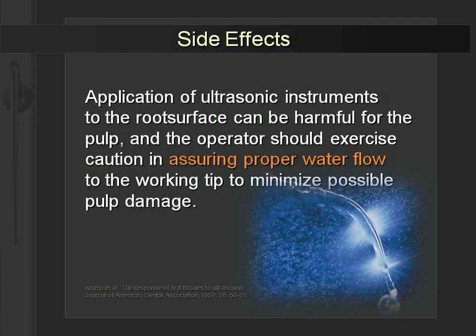Well, sufficient water flow with a piezoelectric unit should be that you see the mist coming from the tip. If you have an ultrasonic unit like a cavitron, you need more water, and then you need to see these little droplets fall off. You need about twice as much coolant with a cavitron as compared to a piezo unit.